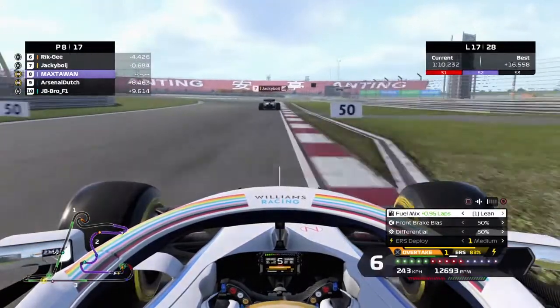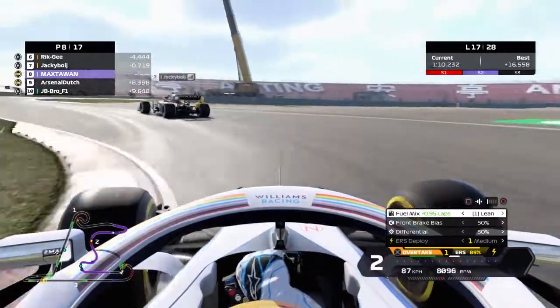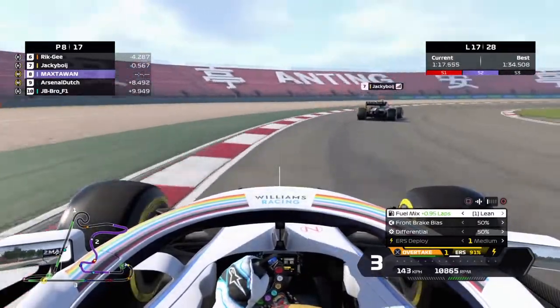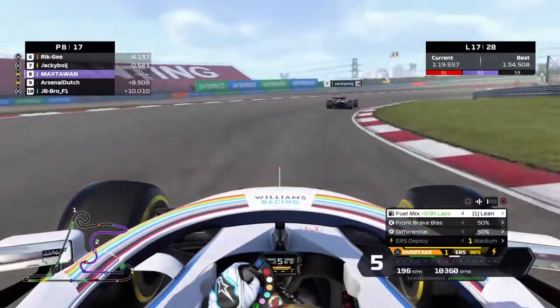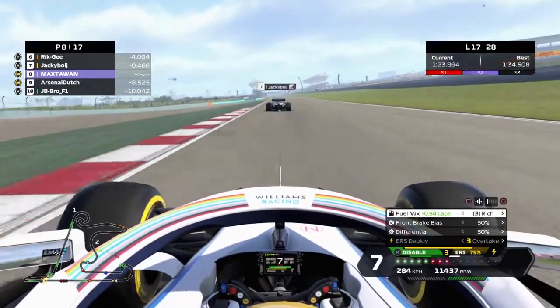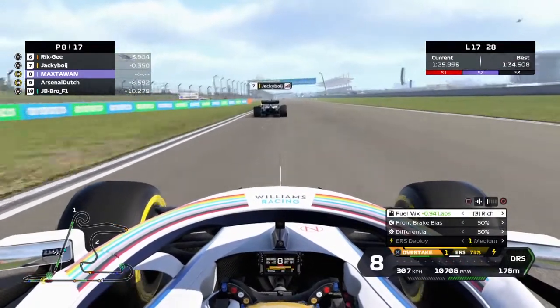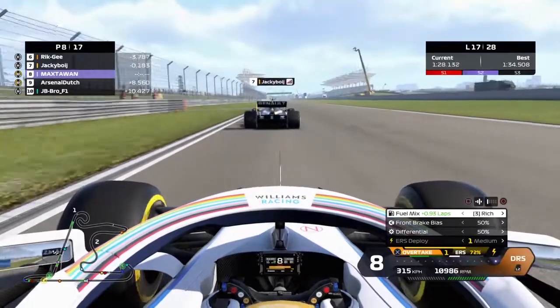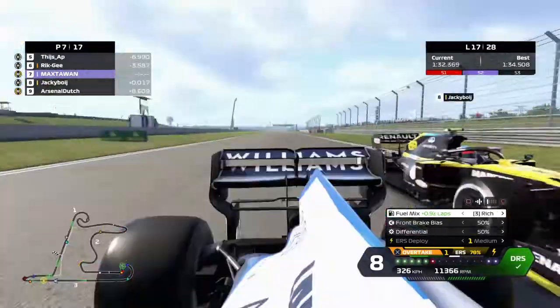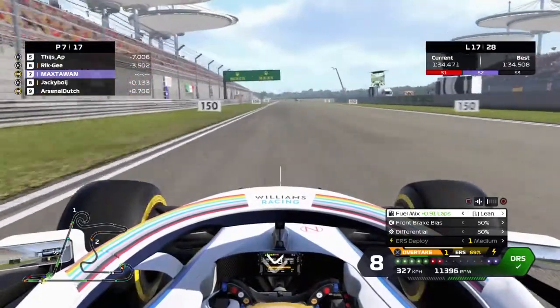Now I'm within the DRS range already, so if I get a good exit out of this corner, I could just overtake him. Shouldn't be difficult. He doesn't defend, he knows it. I'm on the medium tires, fresh mediums. So that's the job done.